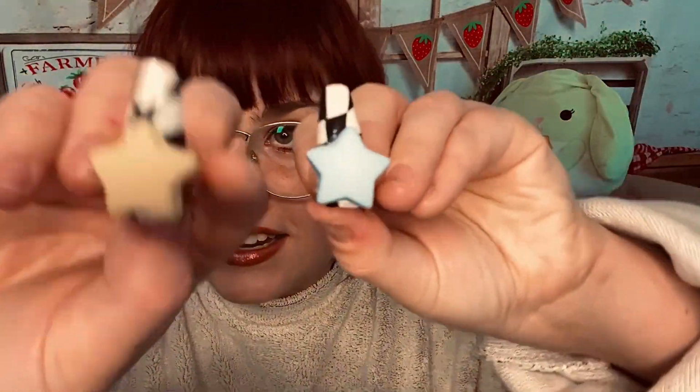Just hot gluing. It's been a little bit tricky for me because I'm trying to show you guys the charms and the nails and not burn myself at the same time. Okay, but we have the thumbs done.